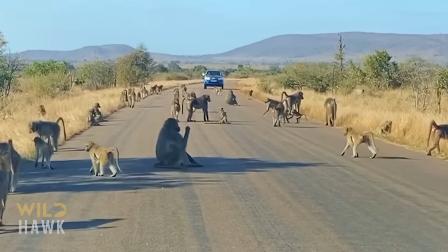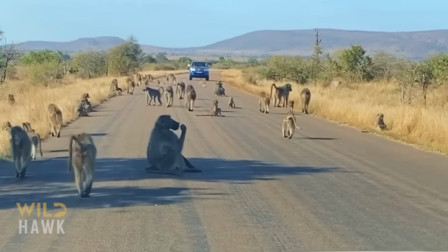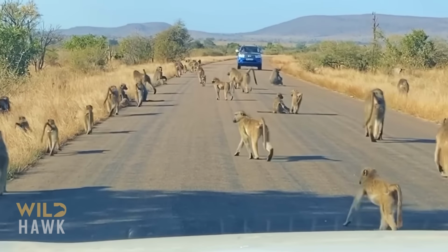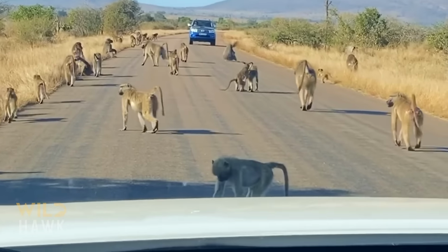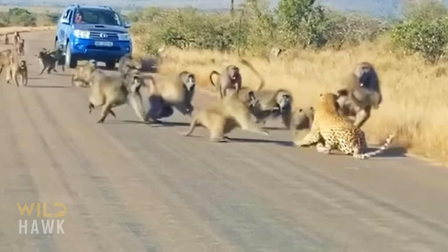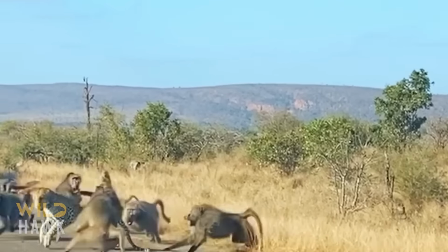When the leopard suddenly charged into the troop, chaos ensued in an instant. The female quickly shielded her young, retreating to the center of the group. Warning cries rang out, alerting the entire troop to the approaching danger.